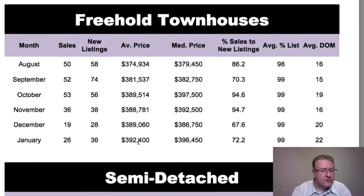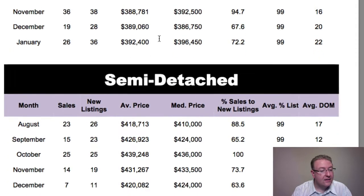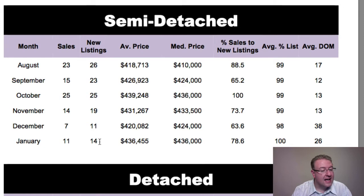So the stats from January generally turned around a little bit, although it's still not at the November numbers. We found that the sales to new listings, which is a function of how many come out compared to how many sell, days on the market crept up a little bit in January for the townhouses. And obviously semi-detached, we're looking at about a 78.6. The real hot time for semis was back in October, and even before that in July it was a massive month for semis. It really bumped the prices up, and we still see those higher prices to this day.